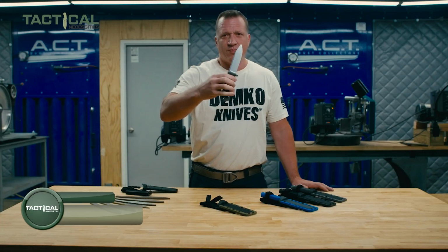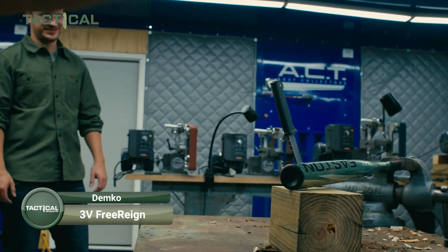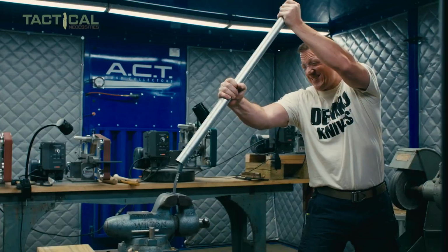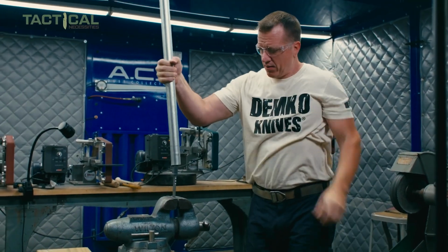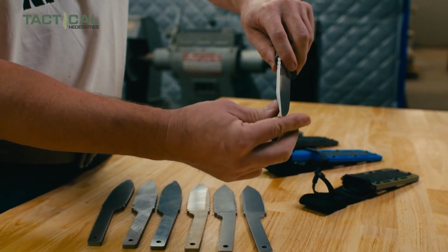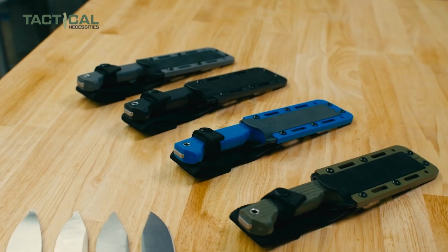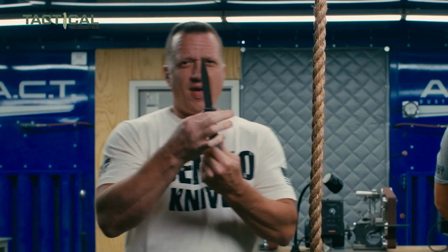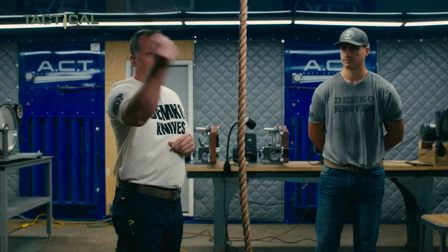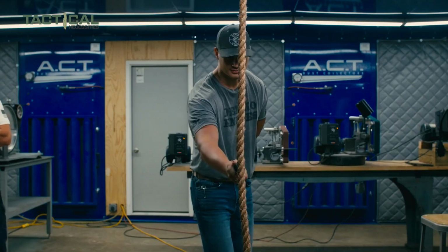Now, take a look at the Demko 3V FreeReign. It's got a full tang construction of the premium CPM 3V steel, which makes it a trusted companion for military professionals and hardcore survivalists. This isn't some weekend camping blade. It's the kind of tool designed to take on the battlefield without compromise. What makes it stand out is the sheath system. You can completely take it apart for cleaning. And that might sound like a small detail, but in muddy, bloody, or sandy environments, keeping your gear clean can be the difference between staying sharp and failing when you need it most.